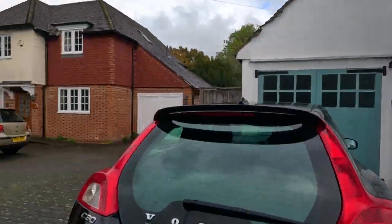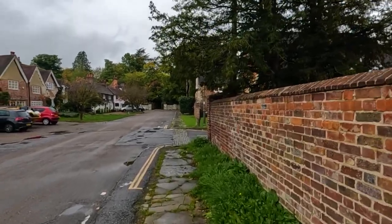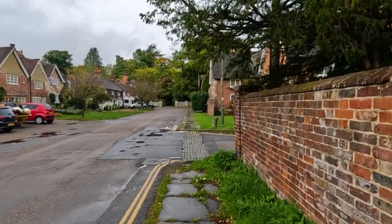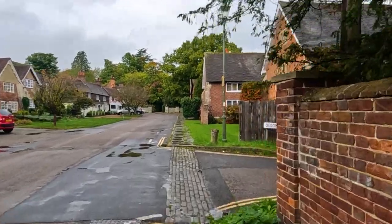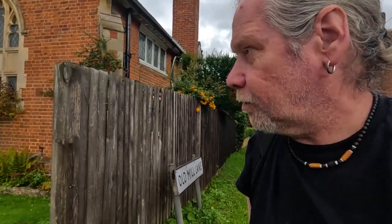The gables? Maybe that was an old chapel, I don't know. Home cottage, as they call it. It's a lovely street, this. Very historic. We have Old Mill Lane. This is the road that goes down to Gatwick Airport, the main road, A Road.